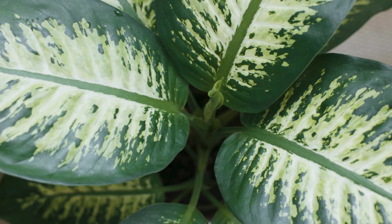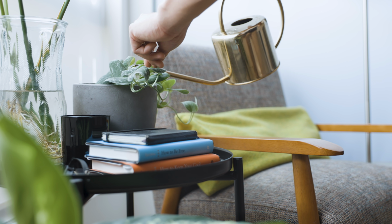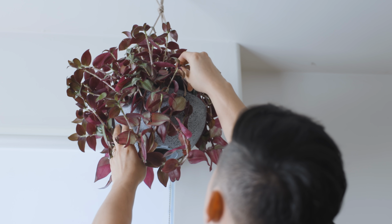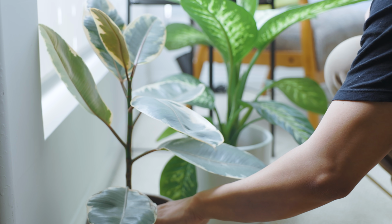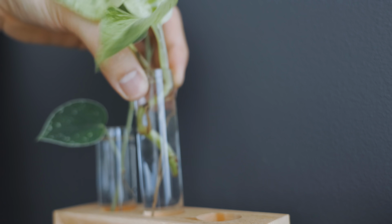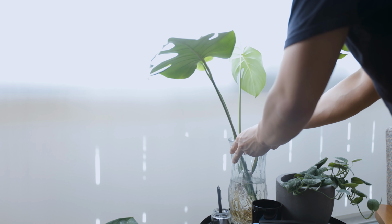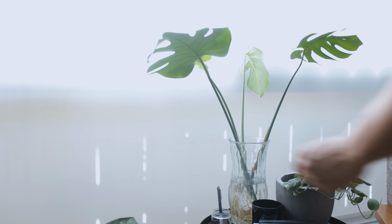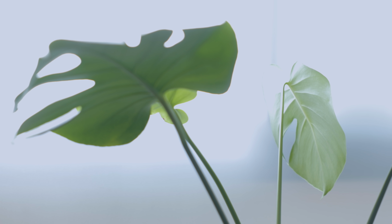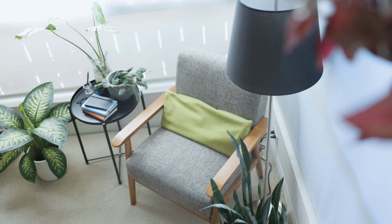Having plants in the bedroom gives it such calm and peaceful vibes. Learning how to take care of them has given me a new hobby that releases stress and takes me away from my digital screens. I've especially enjoyed propagating plants like these pothos and this monstera. They also make for a unique decorative element floating in water. Secretly, my dream is to have a small jungle inside my place someday.